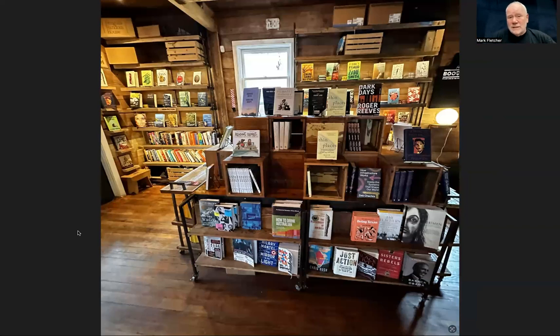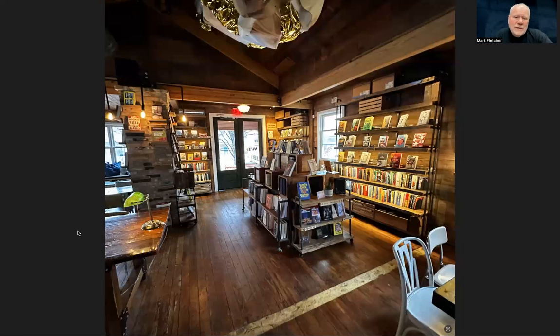They make it very easy for the shopper to browse and to have a look at the range of what they have. That's looking from just beside the bar to the entrance to the shop. And again, you get a sense of just how easy it is to navigate around this shop. It's not crammed, it's not full, and it really does feel like a venue.